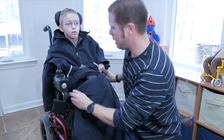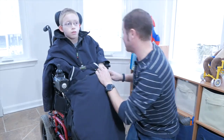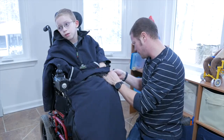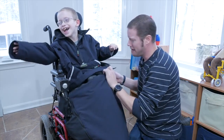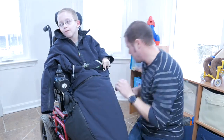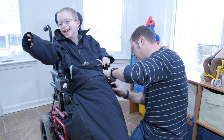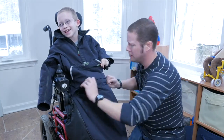So let's go ahead and zip him up right here so we can get outside and get some of this snow action before it stops. So we didn't get a lot today, but we got a little bit. We want to get out there, right? Watch brother fall in the snow. Huh? So this zips all the way up here. Like I said, I got these flaps. You just kind of tuck them in here. Get this one over here. All right. He's totally closed in.